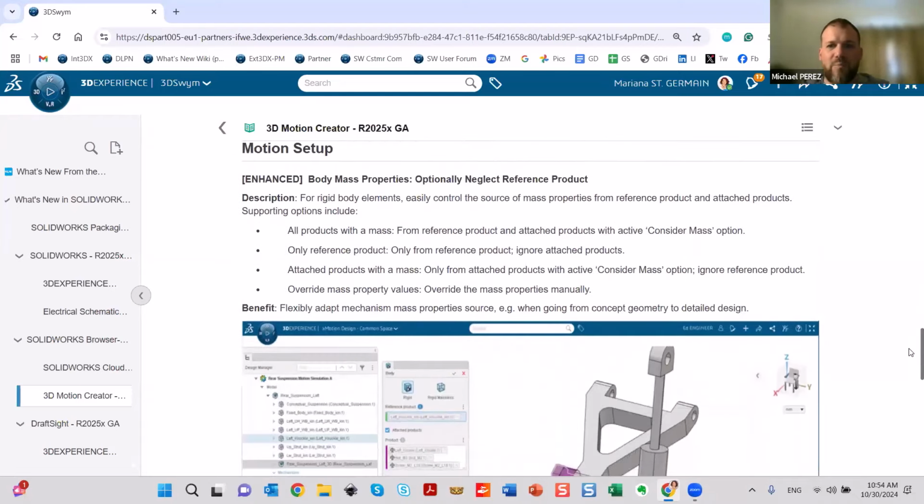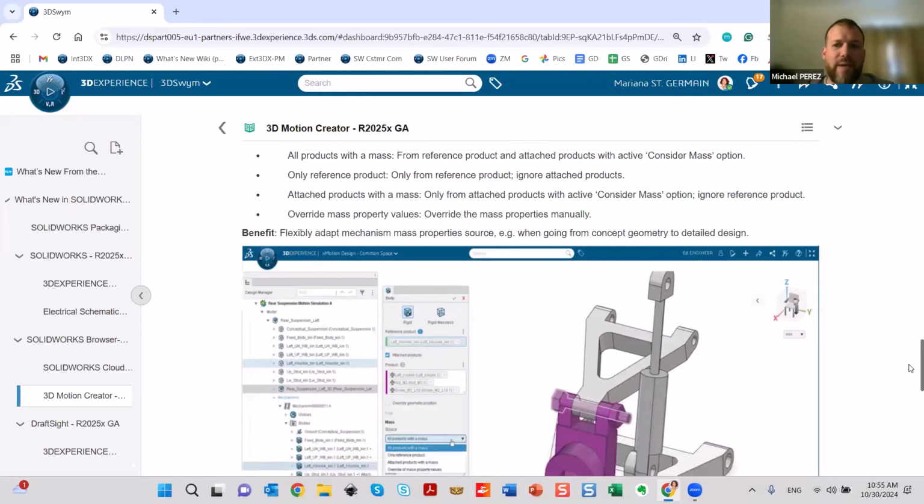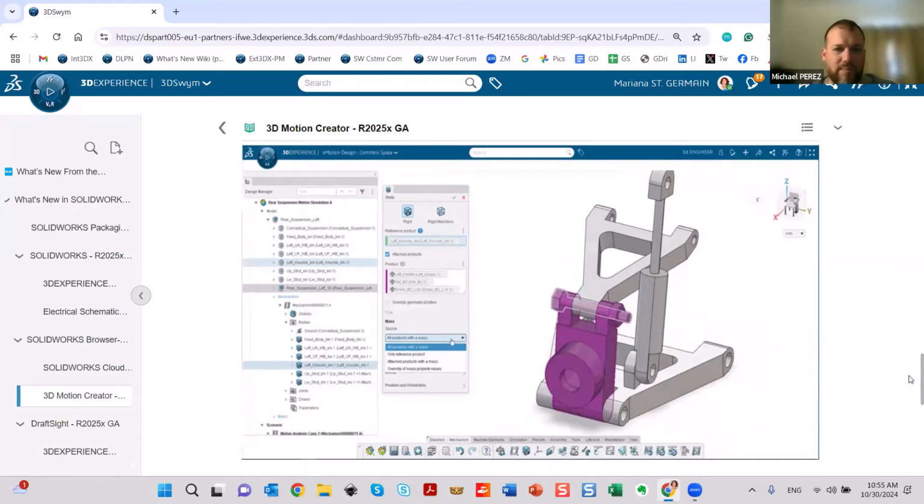This one is also very important. With this enhancement, we give more options to our users to do their motion setup, thanks to the options that we give through the body mass properties of the reference products. The users can now easily control the source of mass properties from the reference product and attached products, and access the four options that I'm going to detail.